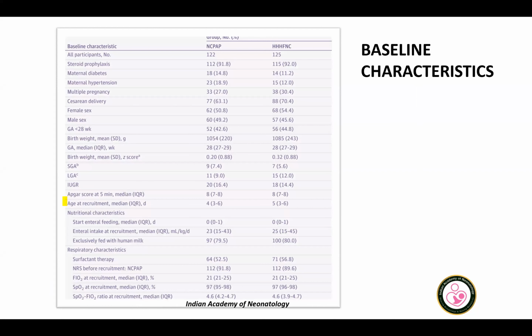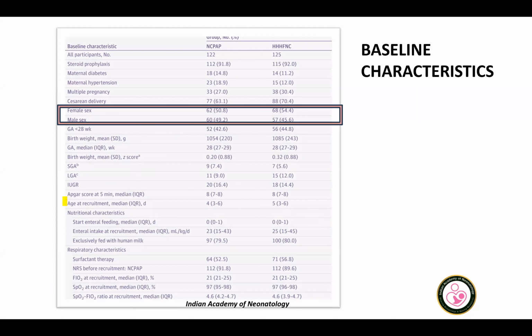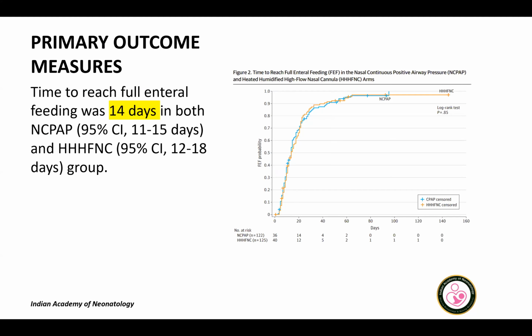These are the baseline characteristics. Most of the characteristics were comparable. Male and female sex in both the groups were comparable. Birth weight was also comparable, with 1054 in nasal CPAP and 1085 in triple HFNC group. Both the groups consisted of IUGR babies in equal numbers, that is 20 in CPAP and 8 in triple HFNC. Age at recruitment in both the groups was comparable, 4 days in nasal CPAP and 5 days in triple HFNC group. The FiO2 at requirement was 21% in both nasal CPAP and triple HFNC group.